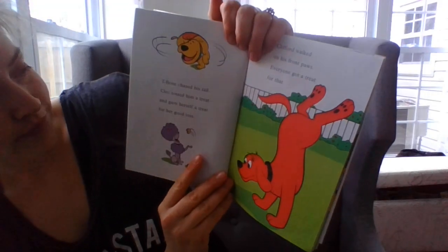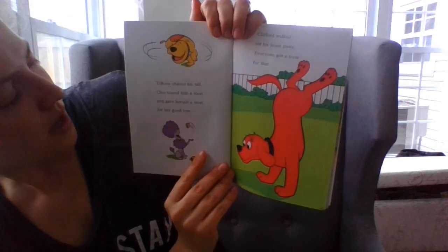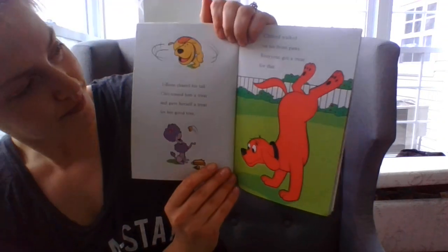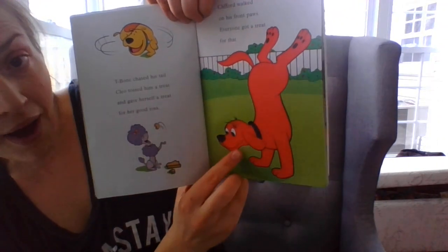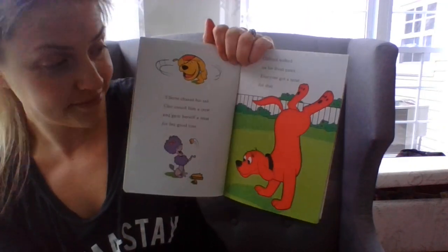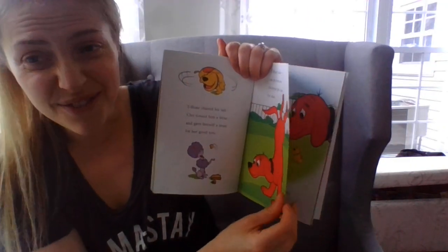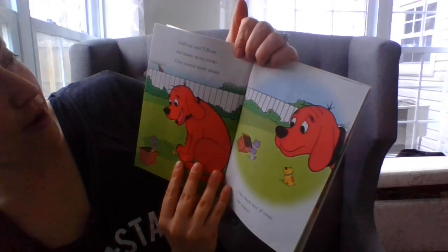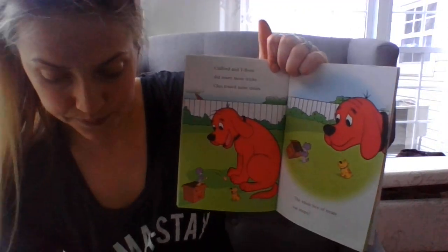T-Bone chased his tail. Cleo tossed him a treat, and she gave herself a treat for the good toss. Clifford walked on his front paws. Everyone got a treat for that. How many treats have they had so far? A lot. Clifford and T-Bone did many more tricks.